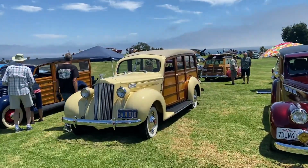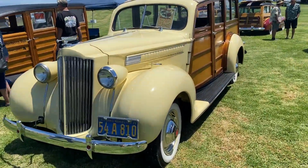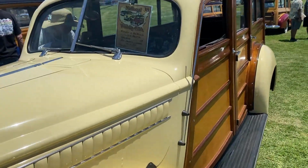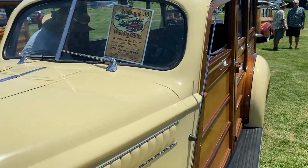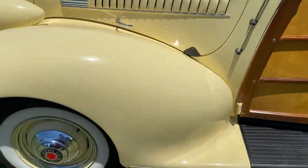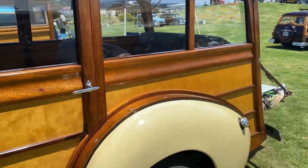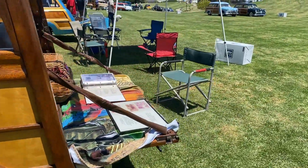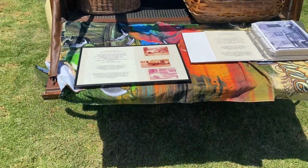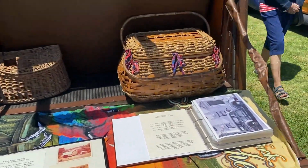Oh my God, this here. Look at this. This is your Woody, honey. This is a Packard, 1939 Packard. Oh, jeez, this is pretty. Oh my gosh, I don't think I've seen one of these actually. What a beauty.